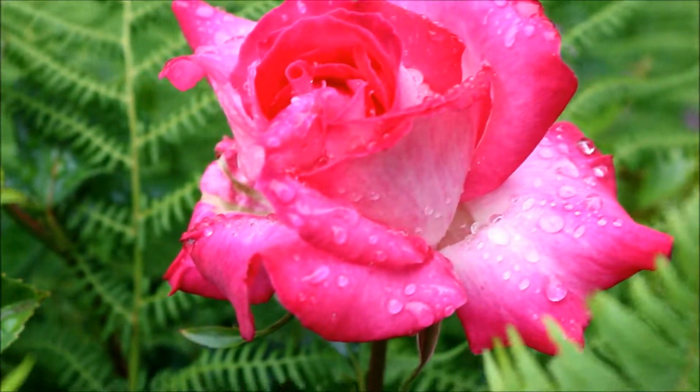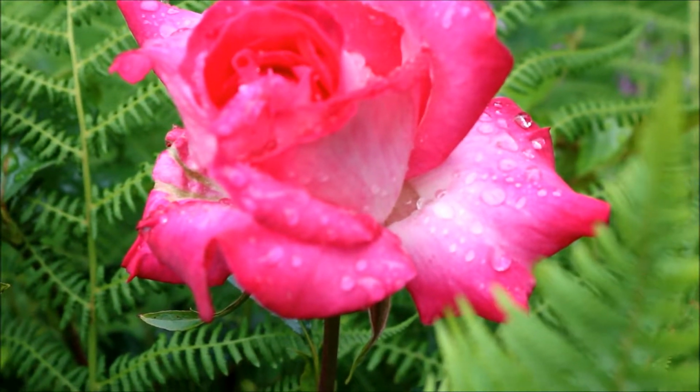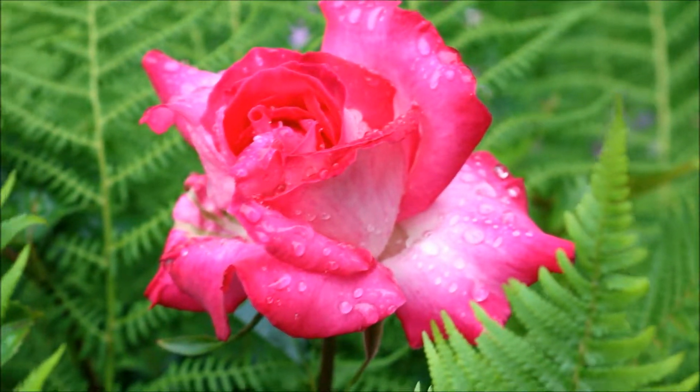Now look at that. Isn't it wonderful? And look, when you're taking photographs, if you look at the petals there, it's just after the rains and they've got lots of raindrops on, and that makes it especially good to take your photographs. Right, let's carry on now.